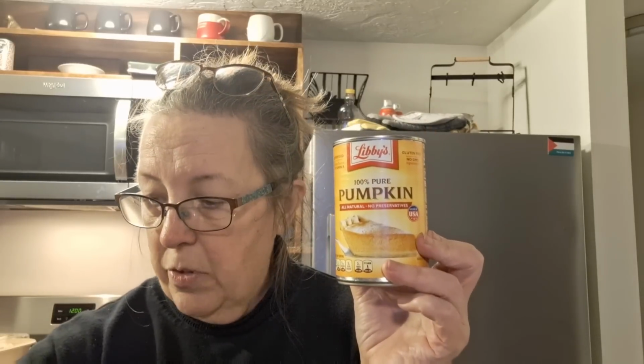Okay. Then I have canned goods. So I have a can of pumpkin. Can make a pumpkin pie for Christmas if I want. I have some peaches. I don't usually grab canned fruit, but I felt like a little canned peaches would be yummy this time around. So we have that. I have 2 cans of green beans. I love green beans.